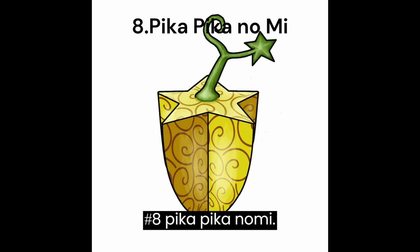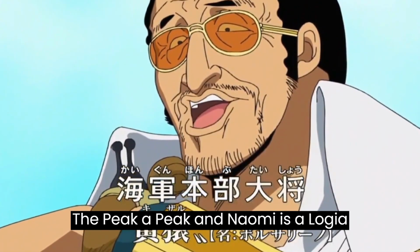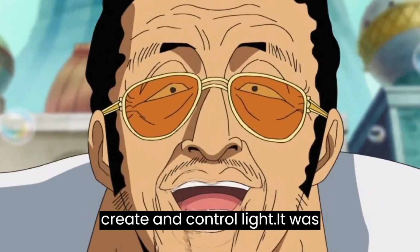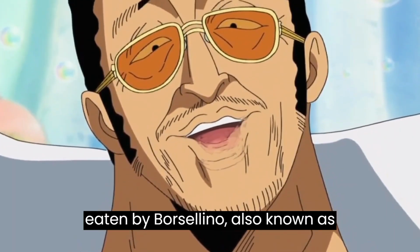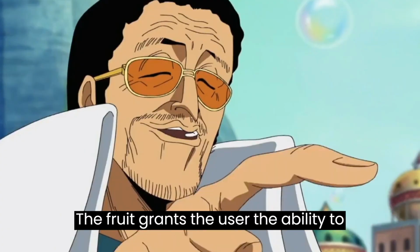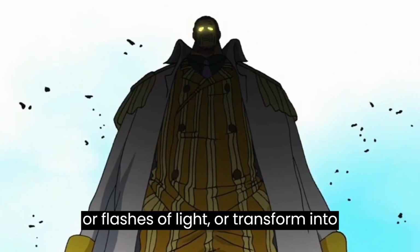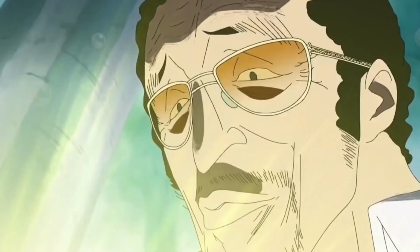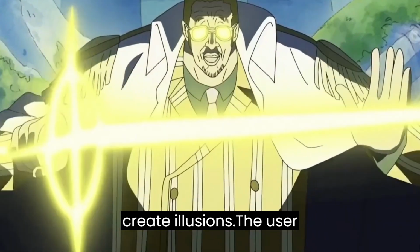Number 8. Pika Pika no Mi. The Pika Pika no Mi is a Logia-type devil fruit that allows the user to create and control light. It was eaten by Borsalino, also known as Kizaru, an admiral of the Navy. The fruit grants the user the ability to move at light speed, emit powerful beams or flashes of light, or transform into light itself. The user can also use light to reflect attacks or create illusions.